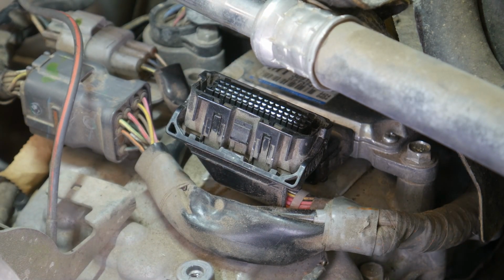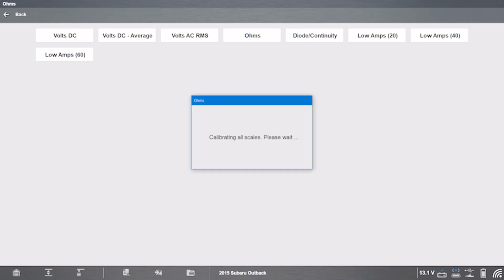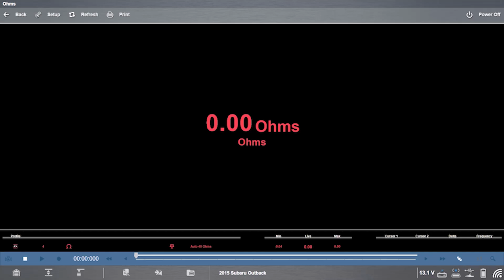We're going to go to resistance measurement. Do we want to calibrate this probe? Yeah, we can do that. So you just have to connect leads 3 and 4 together on the snap-on stuff to calibrate your resistance if it's a 4-channel scope. So we're at 0 ohms, we're all good.